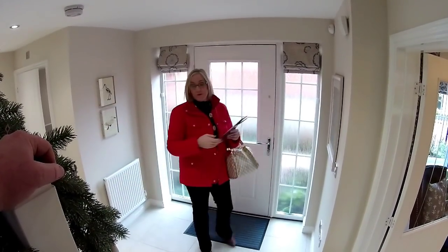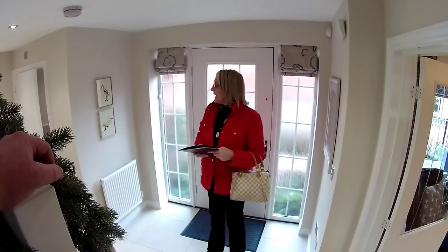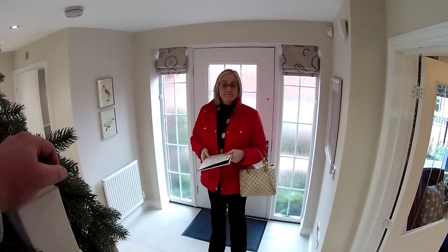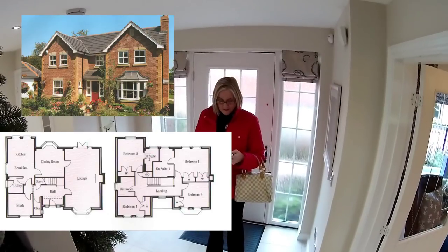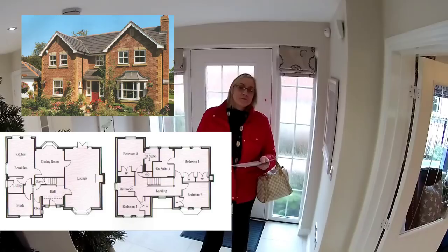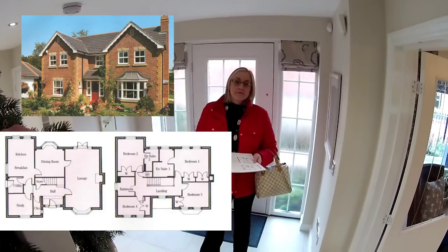So we'll shut the front door. We do. Let me just tell you a little bit about the Heydon. The Heydon is originally a Bryant Homes house type, and it's got such a traditional layout on it. One of my favourite house types. Let's go and take a look around.